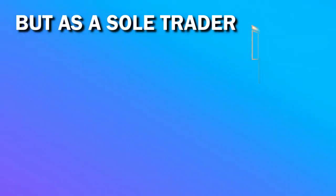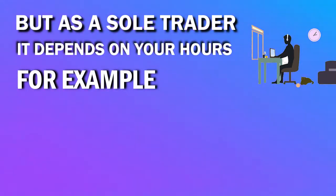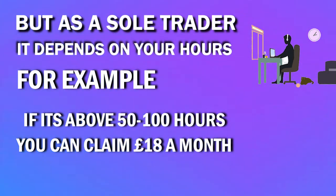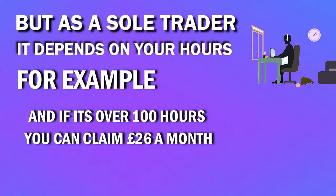But for a sole trader, it works on the number of hours you're working from home. For example, if you're working from 25 to 50 hours, you can claim £10 a month working from home allowance. If it's above 50 to 100 hours, you can claim £18 per month. And if it's over 100 hours, you can claim £26 a month.